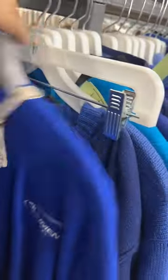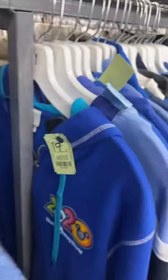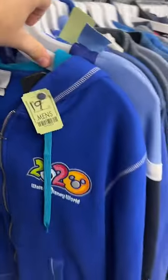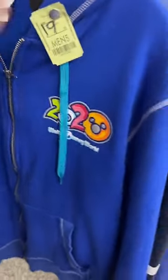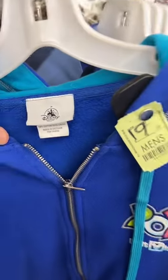That was my stash. Sorry. I apologize. It is now my stash. The Disney hoodie. It's the 2020 Disney hoodie.